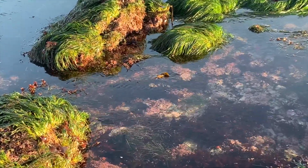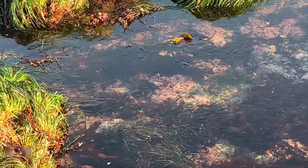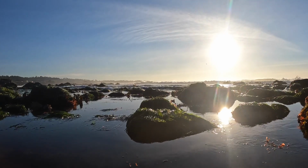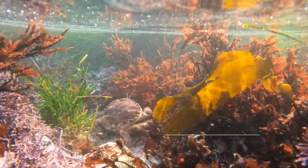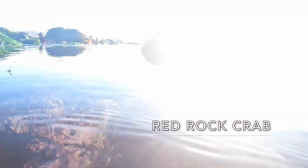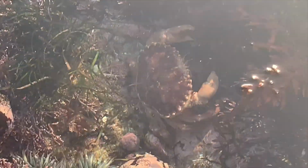Okay, I see a big old crab right in the middle there. I'm gonna try to maybe go get it, maybe get some underwater footage. You can see how big it is from here. It's a big crab right there. I'm trying to get as close as I can without getting fully into the water here.